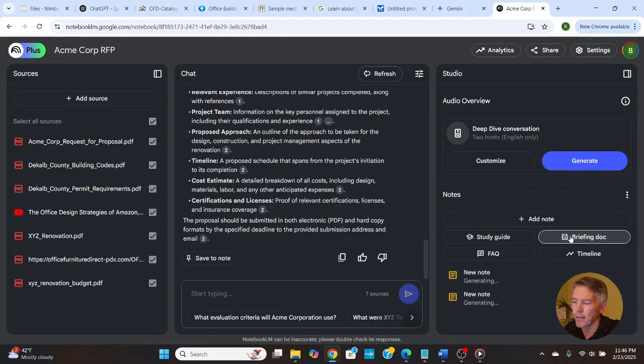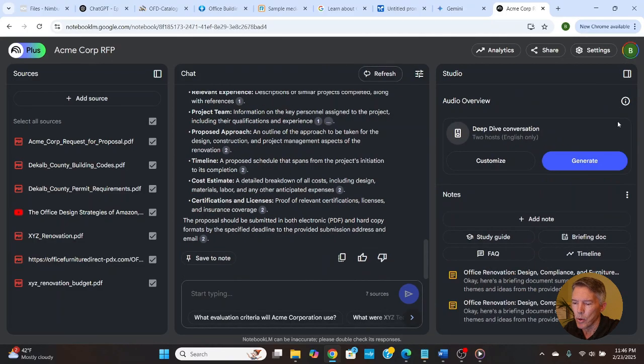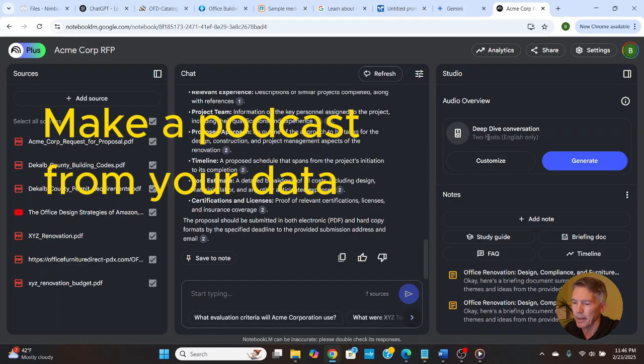So here we have our RFP materials in a usable form, and you can make this briefing doc into a source itself for your repo. But what may be the coolest item is the audio overview. NotebookLM can take your sources and make a podcast out of them.